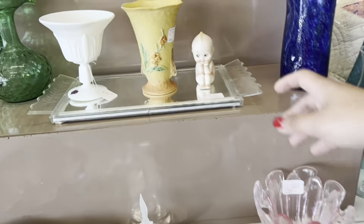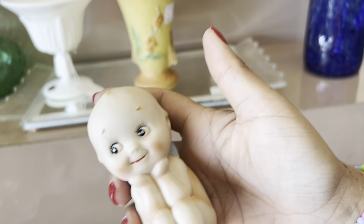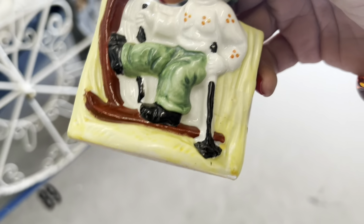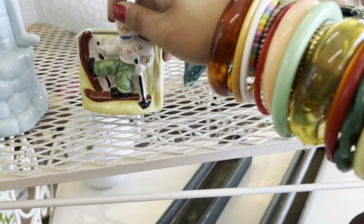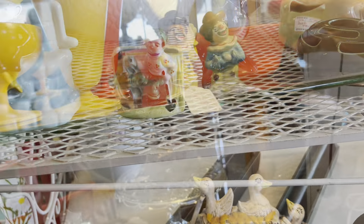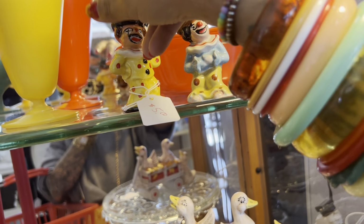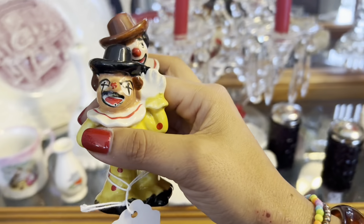I see a little Kewpie. Shackman, $10. I'm gonna do that. That's definitely an older one, Japan. I'm kind of second guessing this. Not that it's a good deal, it's just, I don't know, there's something about it that's kind of bothering me the more I look at it, so I'm gonna put it back. Oh, these clown salt and pepper shakers. They almost look like Yona. $5, I'm gonna grab them. Those are really fun. I think they might be Yona, actually.